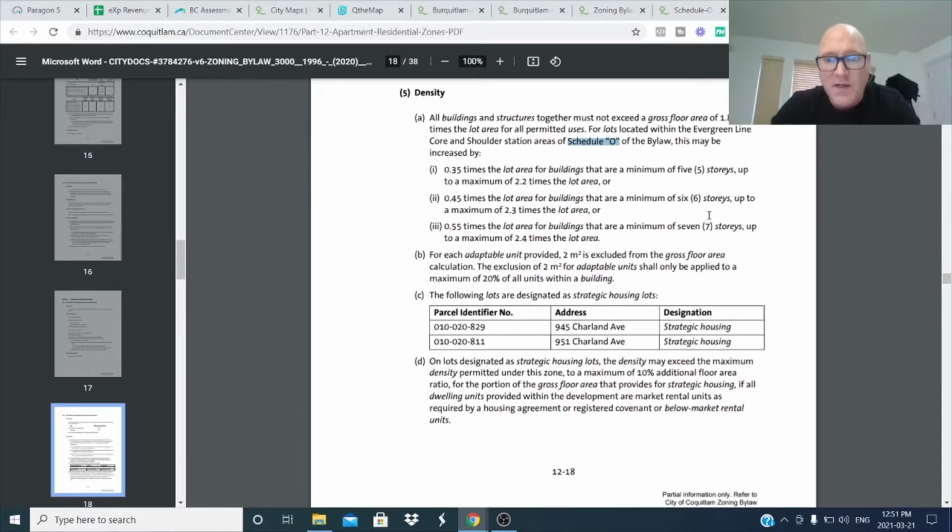So in this case, most developers will use a 6-story building in this zone, because when you go up to 7 stories, there are increased code requirements, which include going to concrete structure in the BC Building Code, leaving the wood frame buildings to be more economical. Now that could change in the future, but for now that's what it is. So we will be looking at up to 6 stories here using 2.3 times the lot area.